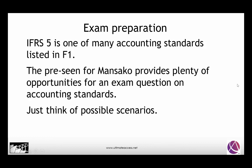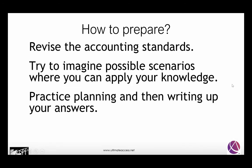IFRS 5 is one of many accounting standards in F1, and the pre-seen provides plenty of opportunities for exam questions on various accounting standards. Just think of the possibilities. Revise them, yes, and then try to imagine scenarios where you can apply your knowledge, practise planning and then writing up your answers.